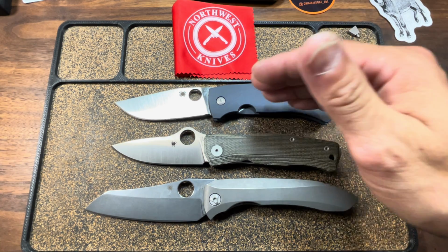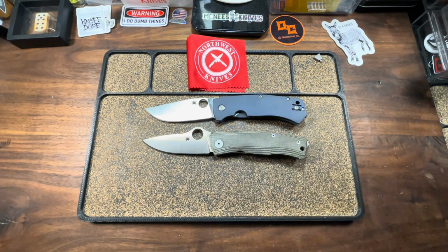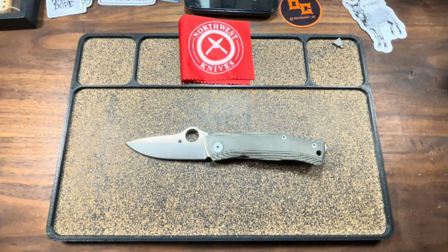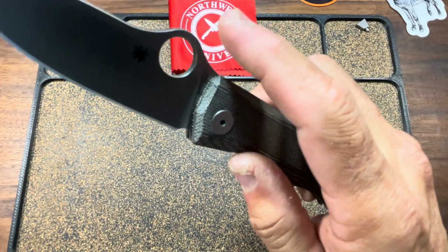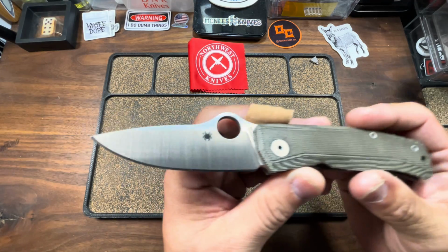We've got two from Taiwan and then one from Italy. Number one, I love anything American made for the most part, especially Spyderco American made knives. But I will tell you, man, the knives that are produced from these foreign entities, or rather foreign factories of Spyderco, are some of the best Spydercos in their catalog, you know? Maybe they are the best.